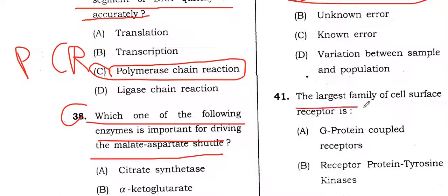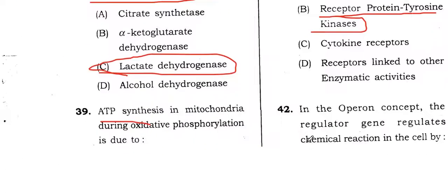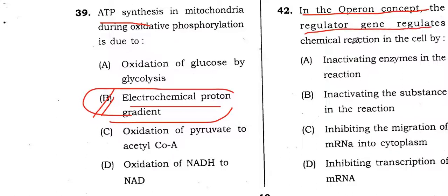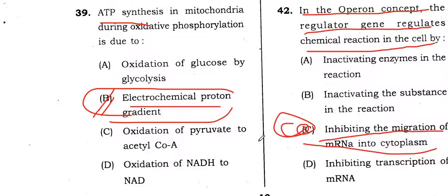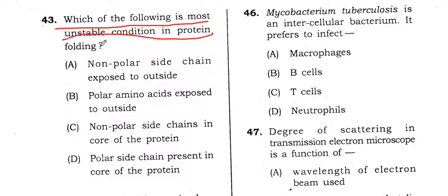The largest family of cell surface receptors is receptor protein tyrosine kinases, 41B. 42. In the operon concept, the regulator gene regulates chemical reactions in the cell by inhibiting the migration of mRNA into the cytoplasm. So the answer to 42 is C. 43. Which of the following is the most unstable condition in protein folding? This question I could not solve. If anyone there can solve it, please let me know with an explanation.